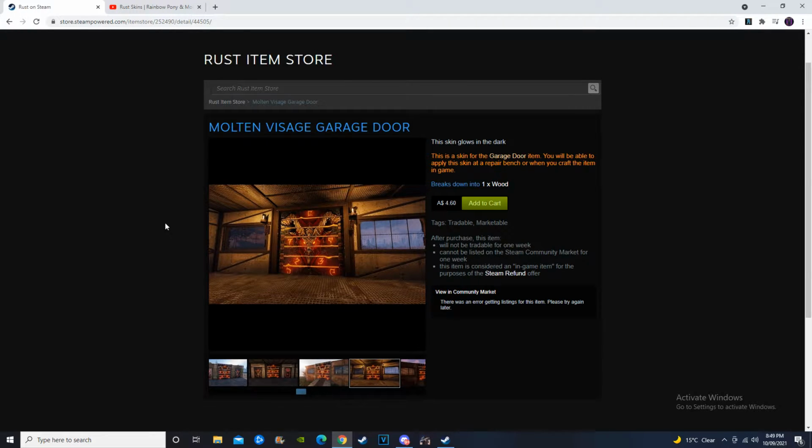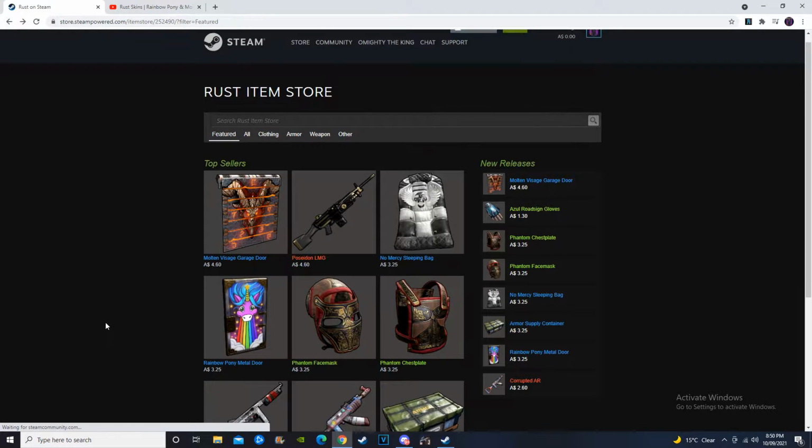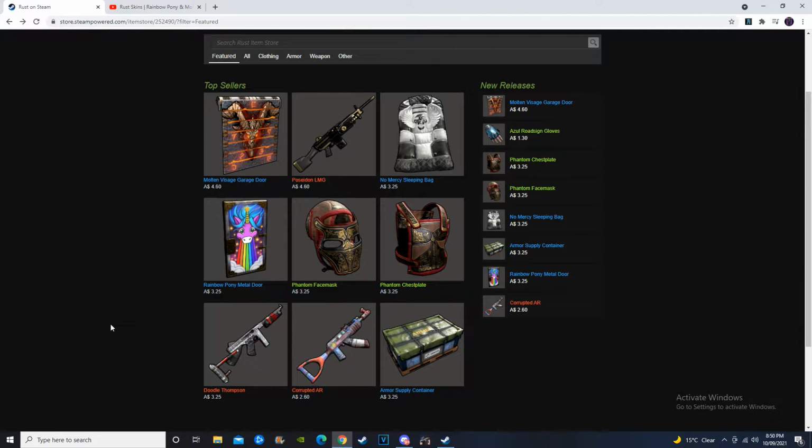So the Molten Visage actually is quite a successful set, and I do see this Molten Visage Garage Door going up and making you some easy money, but I also do think that you could most likely get it for a little bit cheaper off of the community market with the buy order, and that is going to be a very similar theme to everything that I say throughout this video. So I'm just going to say it now, pretty much everything for this week is the end of the set, or at least it is most likely not going to continue.